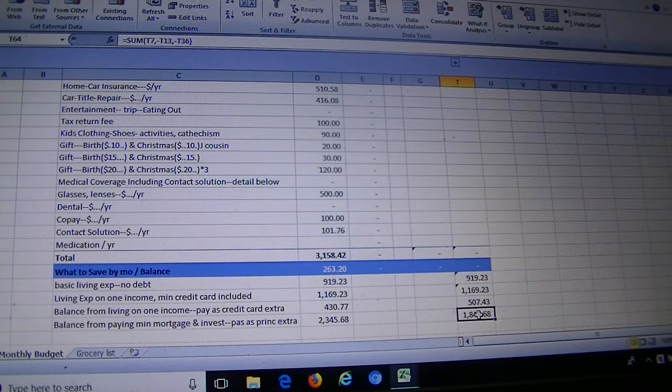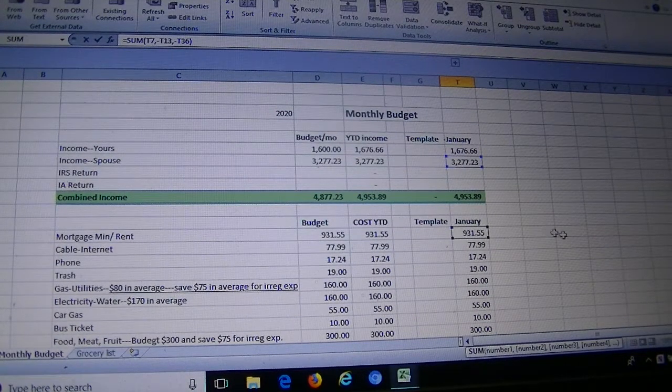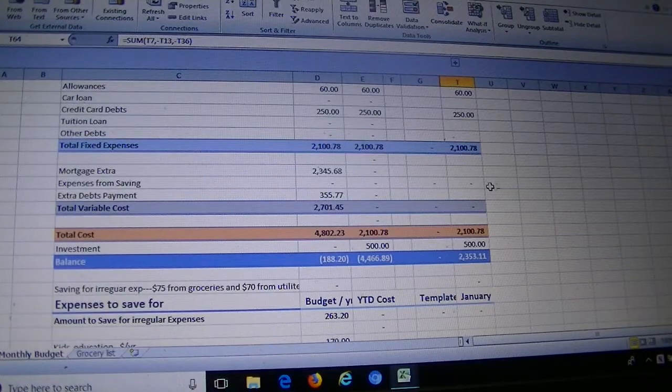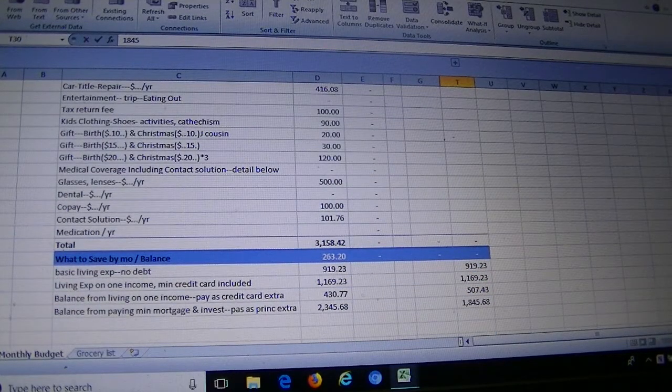250. And this one is giving me how much I have left out of the second income to apply toward the mortgage. And this is taking my income minus the minimum mortgage, and minus investment. So since I put 500 here toward investment, it's telling me that I have 1,800 that I can pay toward additional principal. So I'll put that amount here. So that will be 1845, I believe. Let's go back and check. 1845.68.